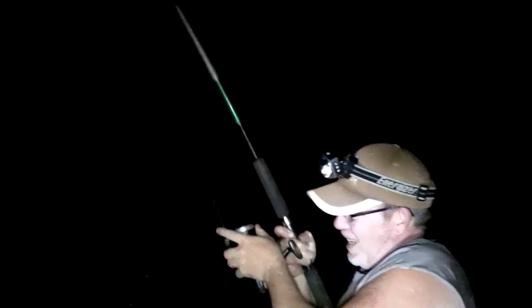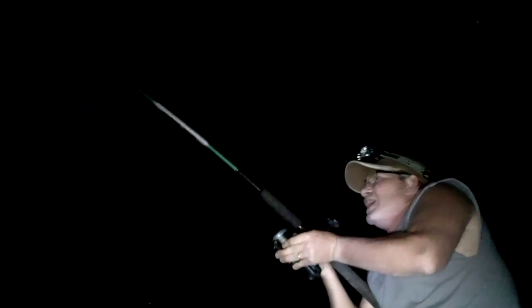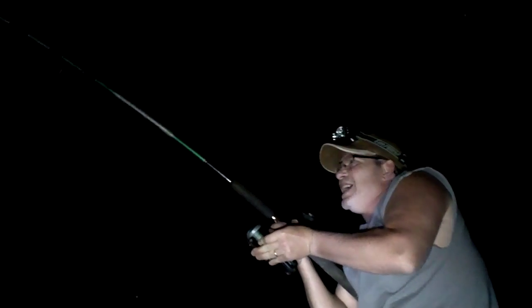Big one. Oh my god. Oh my god. I got this on a 10-foot rod, big ocean water reel, and it's just ripping line. Had it on monster bluegill.